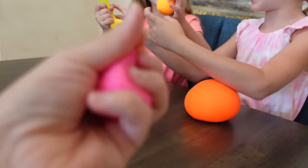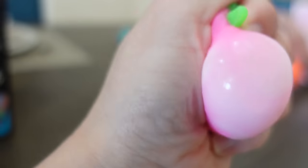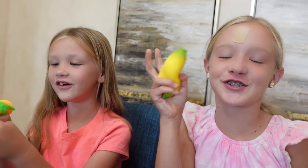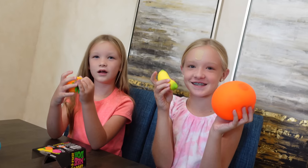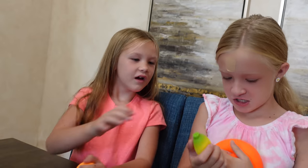Oh, this is so cool. Let me squish the banana. You guys, this is so fun. They're friends. We have an actual squishy banana at home. Yeah. Right? Oh yeah. I'm always like, give me.